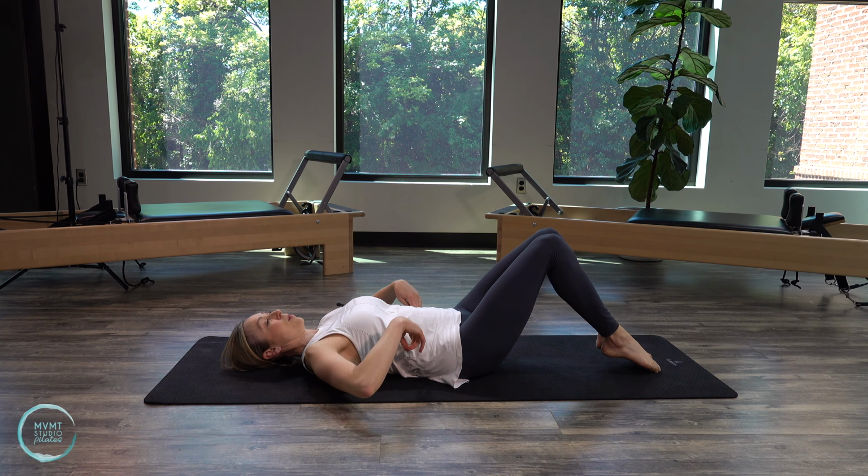And lift. And that's where that proper alignment and form comes in. When you're doing it right, you're gonna start to feel that body shaking, even in an exercise that seems pretty simple. Let's do one more. Inhale, tap, and exhale, lift.